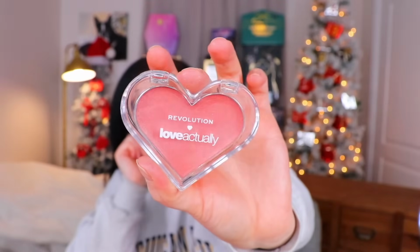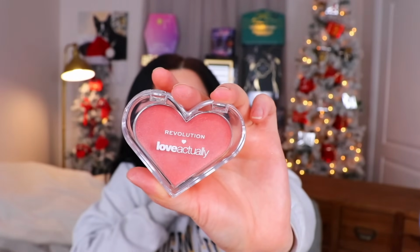Alright, moving along here to day number 3. I'm not trying to mutilate this poor little heart. It's just, you gotta do what you gotta do. Precious. Oh, this looks precious though. We have another little blush here. This one isn't the cutest heart shape though, and it looks like it might be a little bit on the shimmery side. Oh man, is this another cream blush?